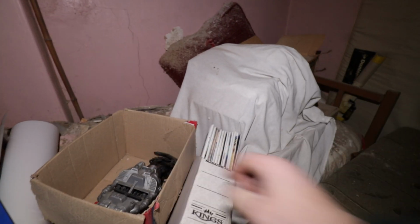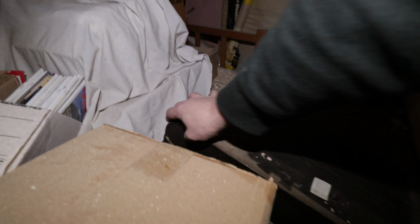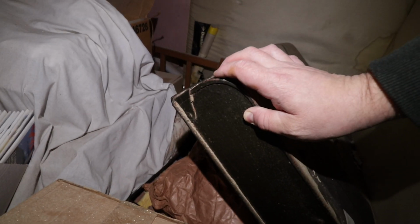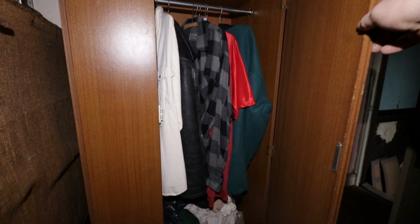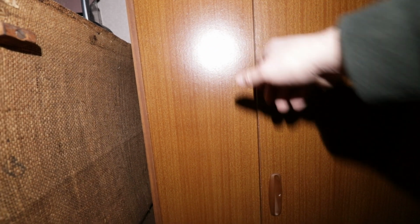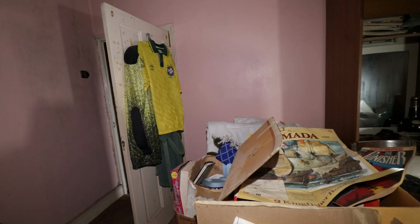They love their old toys, didn't they? Oh, it's just full of linen and blankets. Got in here. Ooh. It's nice to see the clothes are all still in it, isn't it? It's sad, to be honest, when they're like this. It is, because it's been left, obviously, isn't it, for quite some time.